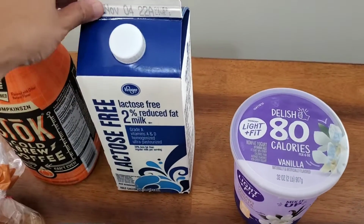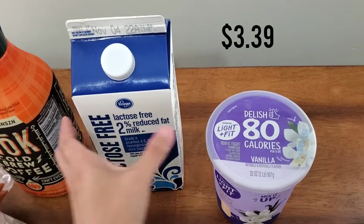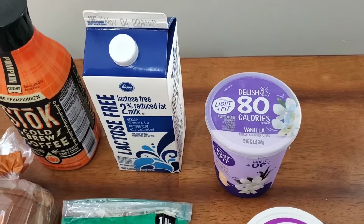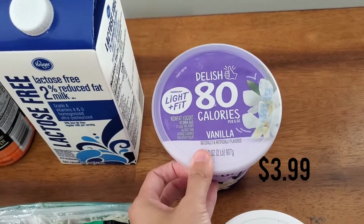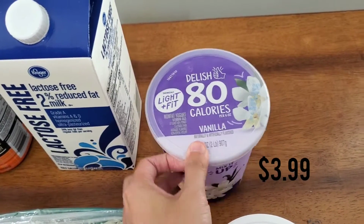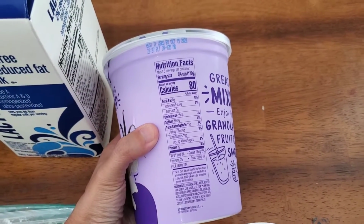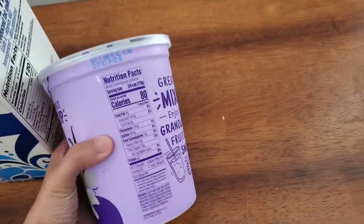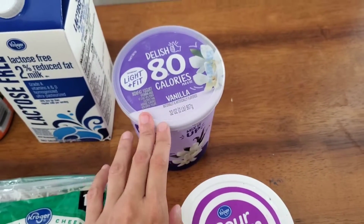Let's go up here. Some lactose-free milk, understandable. Cereal, drinking, peanut butter sandwiches and milk, yeah. Next thing is this Dannon Light and Fit yogurt. Again, I was trying to find one with lower sugar, so this one's 10 grams, which is still a lot of sugar in a serving of yogurt. But some of it was like 15 grams of sugar.